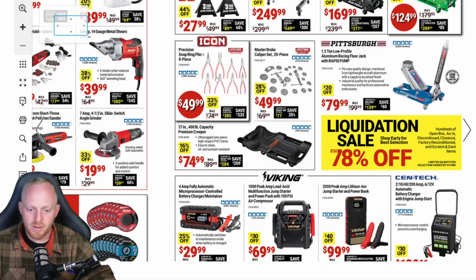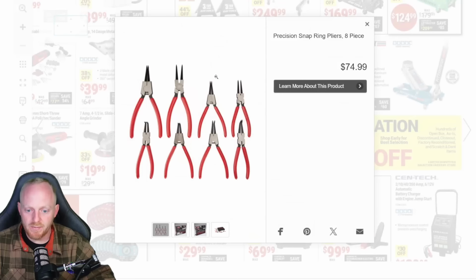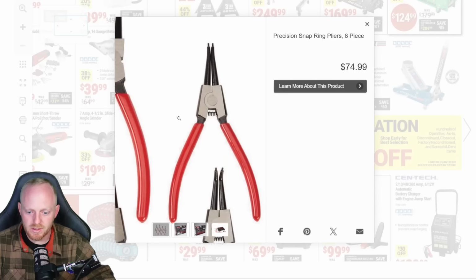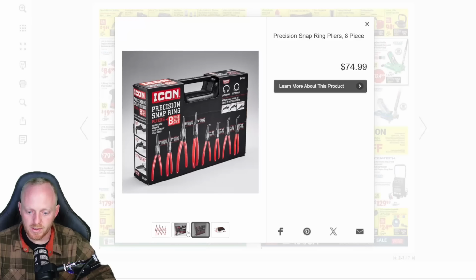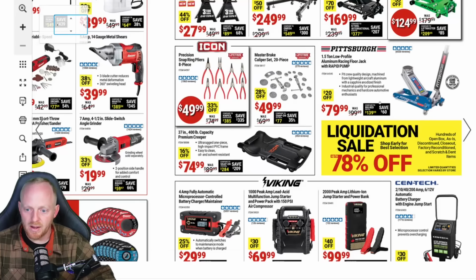Icon snap ring pliers at $50 down from $75. I don't think this is the USA made set. They do have a couple of USA made sets, but I don't think this is one of them. Here's the 1.5 ton aluminum racing floor jack at $80 down from $100, so a little bit of savings there.